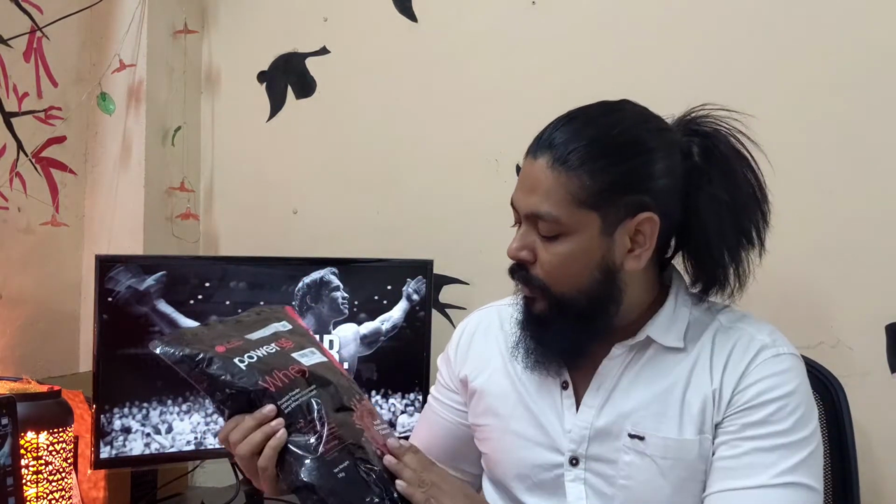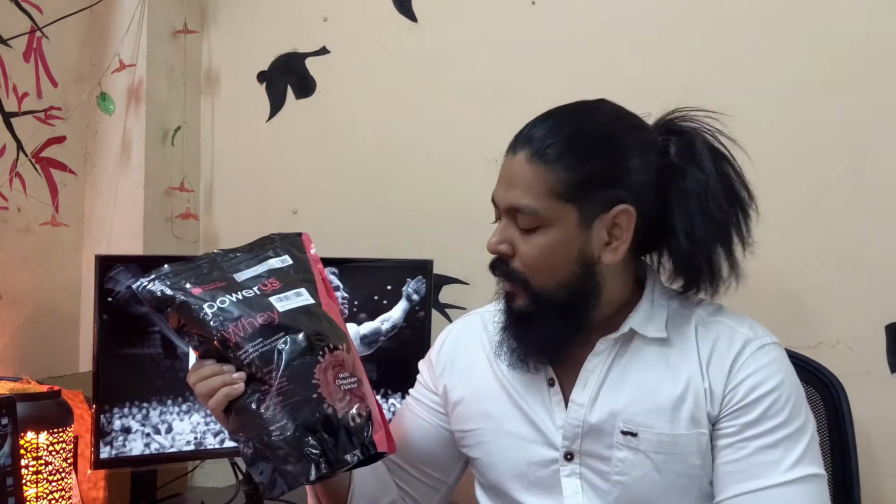Oh yeah, the flavor. I always go with chocolate, and this time I just went for Irish chocolate flavor. That's something I like, but let's see how this tastes. The MRP is 1799 online, but with the offer that is going on, I got it for around 1200 per kg. Let's see, I'll be sharing the updates soon.